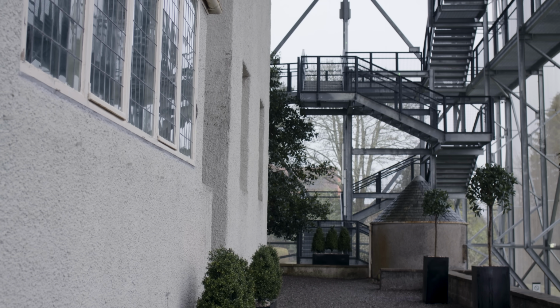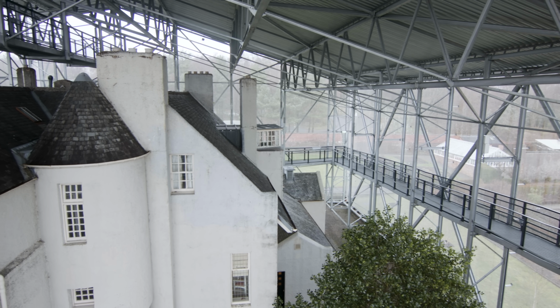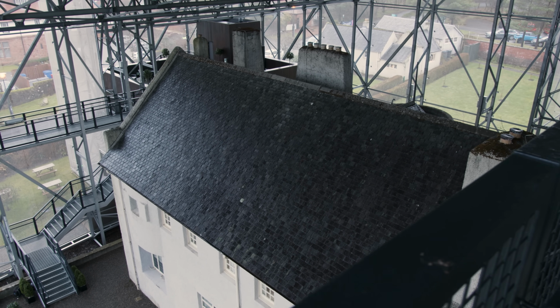Before, you'd be able to visit the house and it was here on its own and it was amazing, but the box adds another level. There are walkways all around the property. You can walk around the perimeter of the house, even up and over the top, seeing the house from aspects that Mackintosh himself would never even have seen.